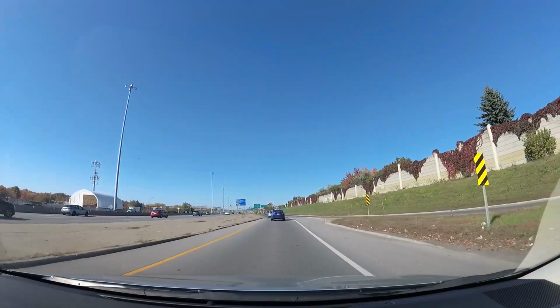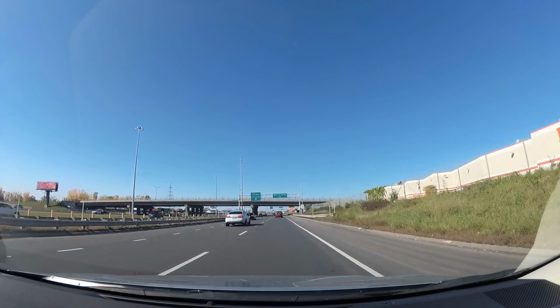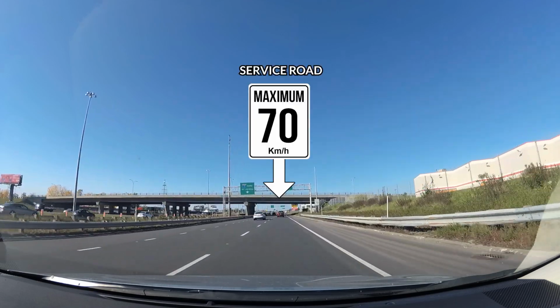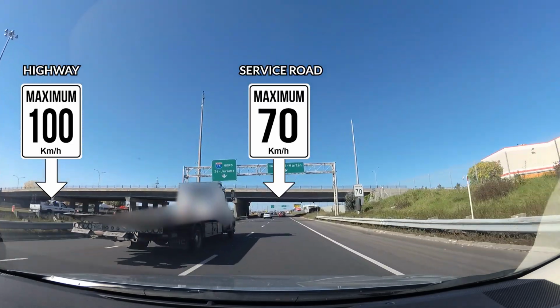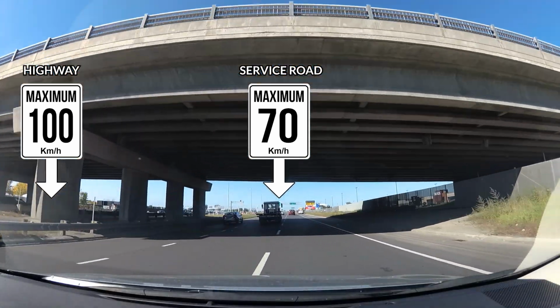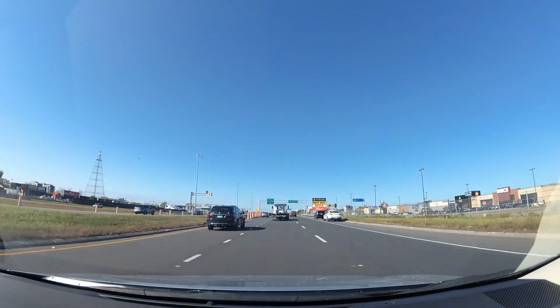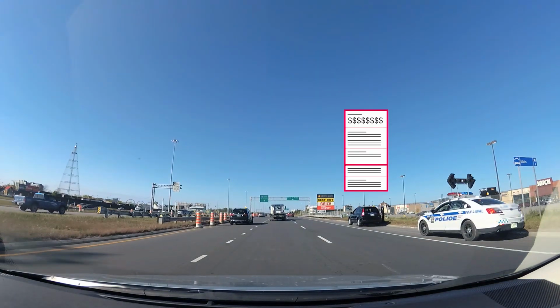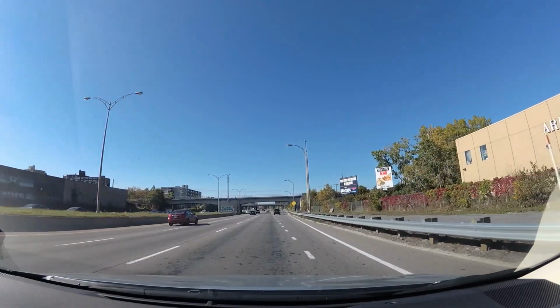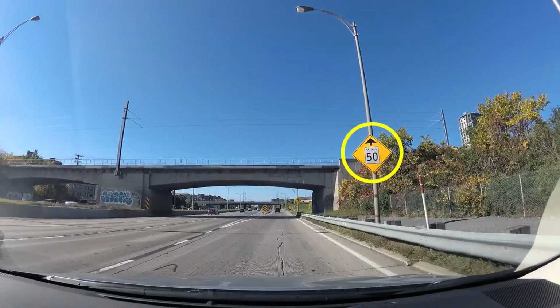So it becomes kind of hard to slow down enough because your brain adapted to the higher speed. As you can see by looking at the speed these people are still going in on this service road. So be careful to adjust your speed, both for road safety and your wallet safety. And I think this guy might just have had a problem with one of those two. It's especially hard to adapt when you're going from 100 to a drastically lower speed, like 50 in this case.